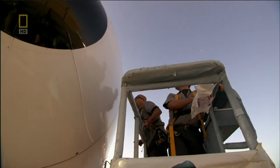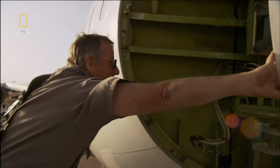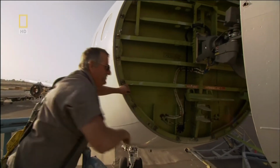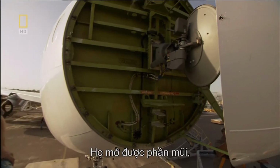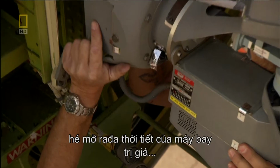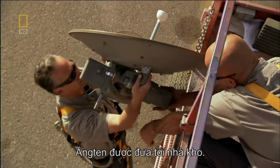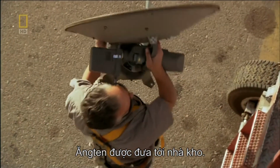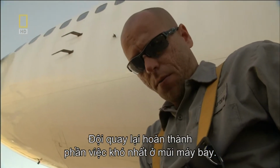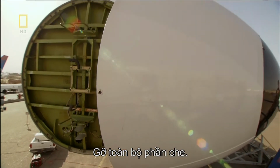Okay. All right, hold it. She's gonna start coming loose. All right. Good to go, though. Okay, Jeff? Yeah. Come down just a little bit. They get the nose open, revealing the aircraft's weather radar worth $5,000. The antenna heads for the warehouse, and the team heads back up to finish the toughest part of the nose job, removing the cover entirely.